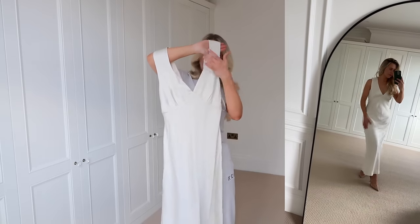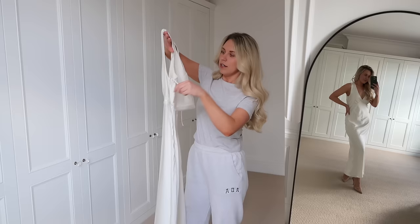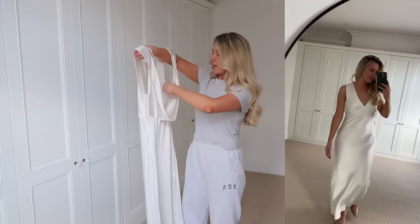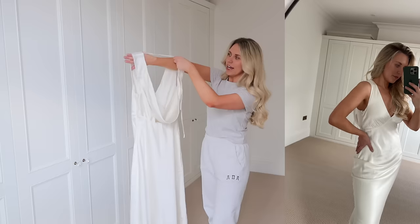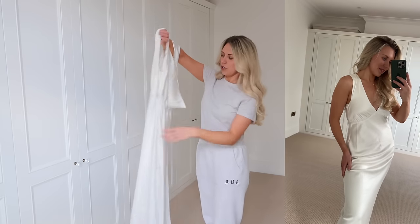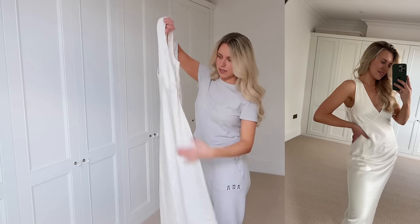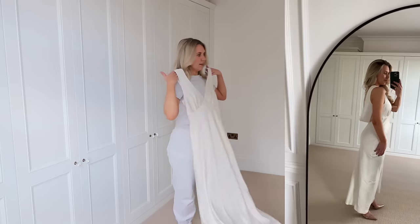Plain and simple at the front, low deep plunge and hidden zip again, but it's also got a really low cowl neck. Again, with the little straps at the top just to tie it together. I think that is so pretty. It's double lined as well, so it feels really nice quality.